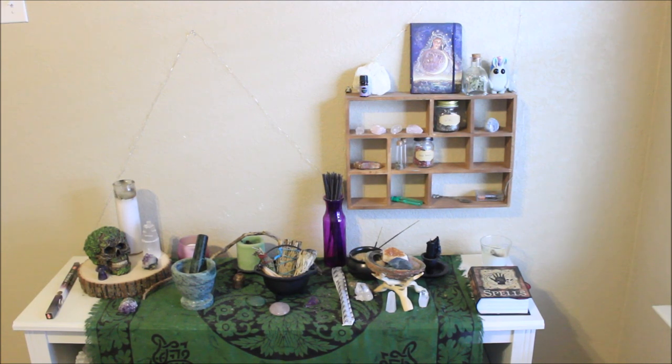So yeah, here's my current altar, and I even have some new stuff that I need to put on my altar that's never been there before. So hopefully by the end of this, there's a big transformation and the magic is going wild.